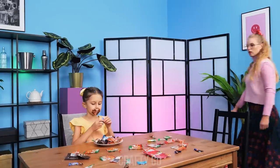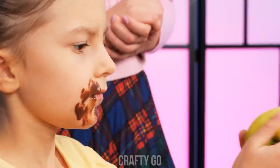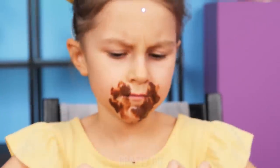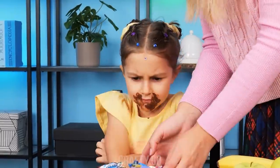Yummy! What's going on here? That's so much candy! No! Eat some fruit! It's too big! See? I don't want it! No more candy! What should I do?